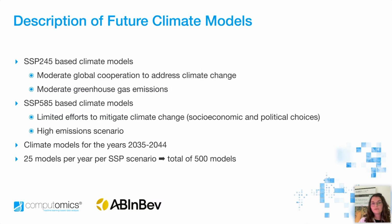From 2035 till 2044, and we had 25 models per year and SSP scenario, resulting in 500 different climate models. We went for so many models because we don't want to be precise about how the future will look like in terms of climate. What we want to achieve here is to see if the varieties that are currently worked on in the breeding programs are able to survive and to thrive in many different possible scenarios we will face, because we don't know how the future will look like at the moment.